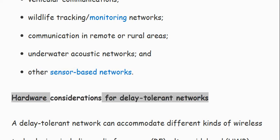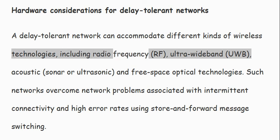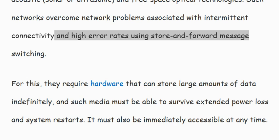Hardware considerations for delay-tolerant networks. A delay-tolerant network can accommodate different kinds of wireless technologies, including radio frequency, RF, ultra-wideband, UWB, acoustic, sonar or ultrasonic, and free space optical technologies. Such networks overcome network problems associated with intermittent connectivity and high error rates using store and forward message switching.